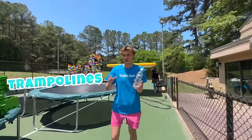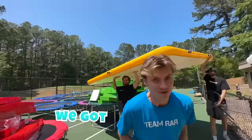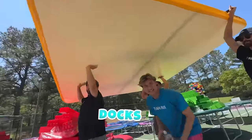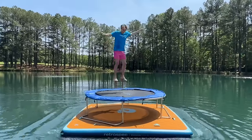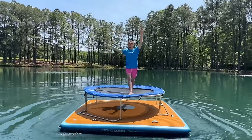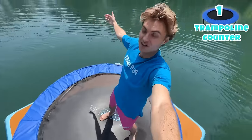To float metal trampolines, which are solid and heavy and will definitely sink in the water, we got these floating docks. I think it'll be able to do one or two, no problem, but will it do 18 or 30? I don't know how high we're going. We're gonna go until it falls over, I think. Oh, you get extra bounce on this. Whoa. This is just one trampoline on the dock, but it does float, so it's pretty cool.